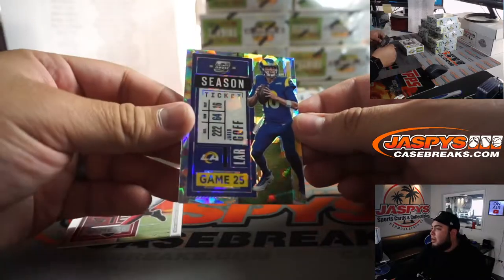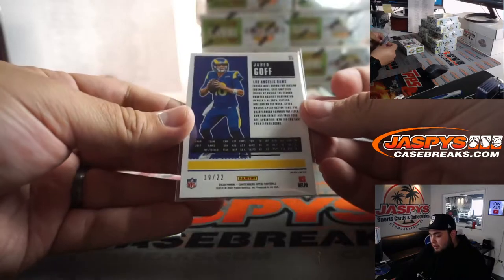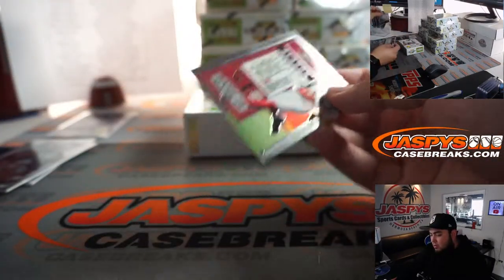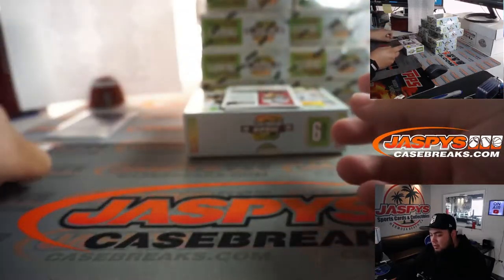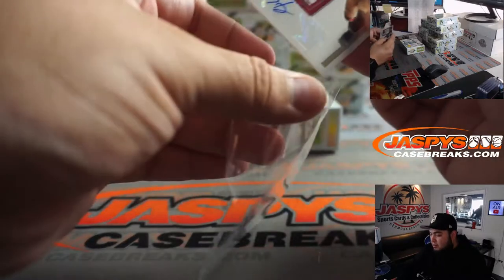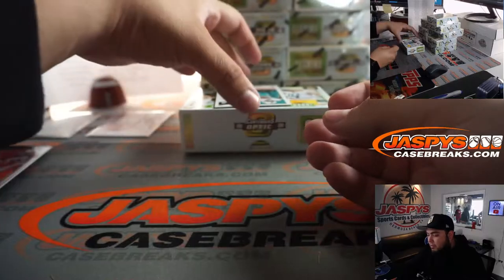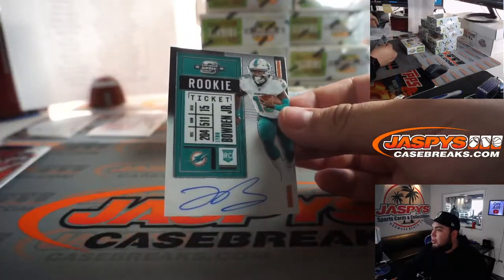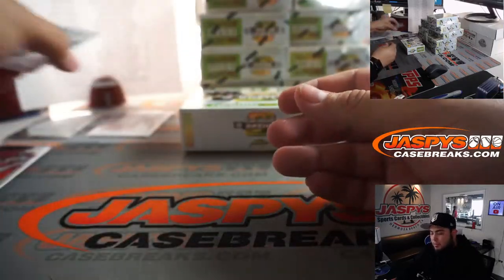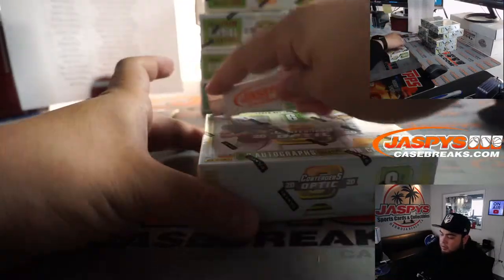And we got Jared Goff. That is a season ticket, cracked ice, and that is numbered 19 out of 22. With a little DeAndre Hopkins. We got Jamichael Hasty autograph with Lynn Bowden Jr. All right, so there you go. Next one.